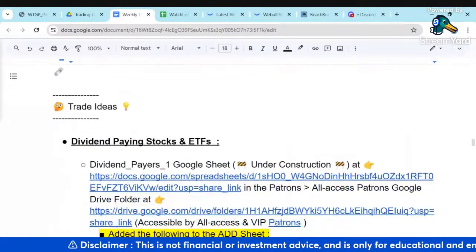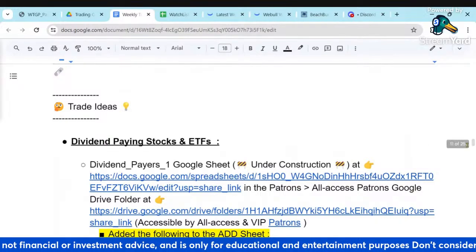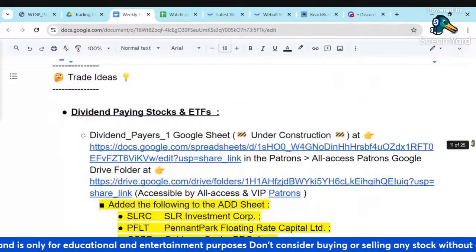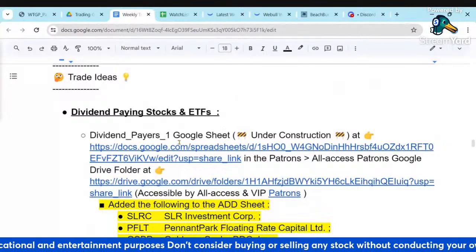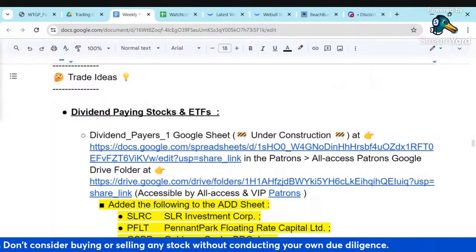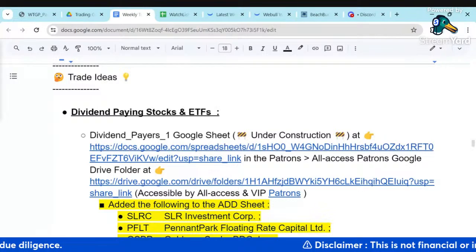Okay, I want to get into our dividend paying stocks as we have several additions to our dividend payers Google sheet. So let me grab a quick drink and we'll talk about our dividend payers. If anybody in the chat has a particular dividend payer you want to look at, please throw those up in the chat. I do want to cover the ones that we've added to our sheet for this week.